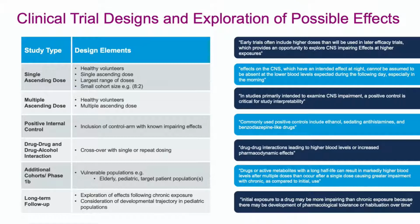Alternatively, we might see later in clinical development that there are clinical populations, such as pediatric or elderly populations, where novel safety signals may emerge. There may be the potential for certain drug-drug interactions or comparisons with other treatments that all come together to prompt, again, more detailed evaluation of cognitive function.